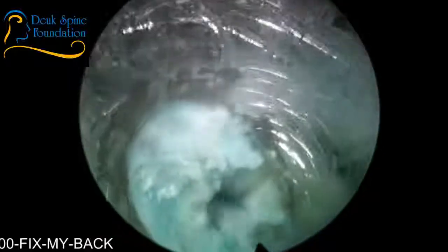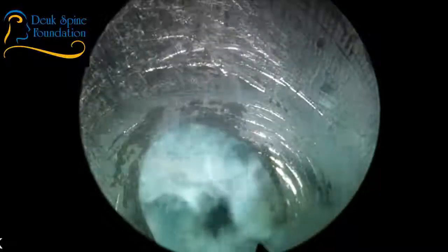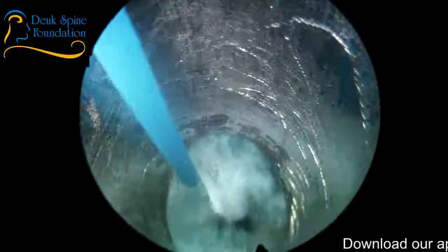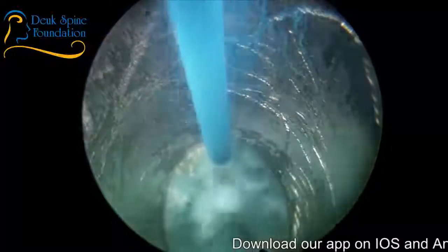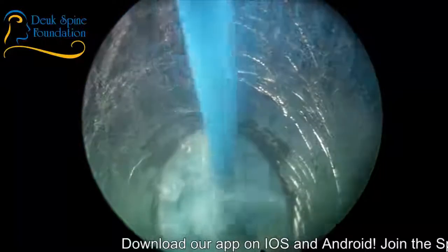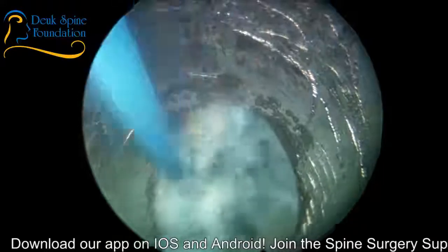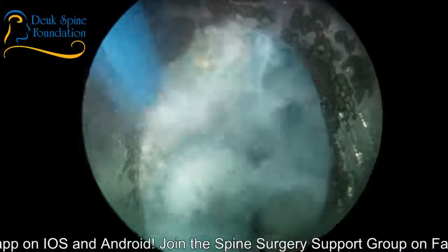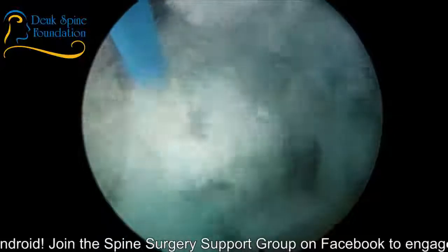There's the tear, by the way, that caused the herniation. So I'm going to go in there and clean it up. This patient's had back surgery before. I don't think I mentioned that. He had a microdiscectomy done by another doctor somewhere up in Colorado, for the same problem, this herniated disc. So it didn't work. And you see all this white stuff in here? This is all from an epidural he must have had.